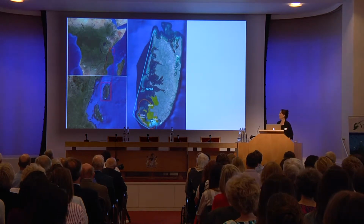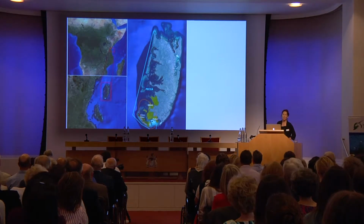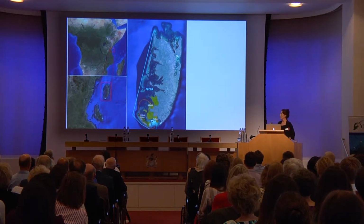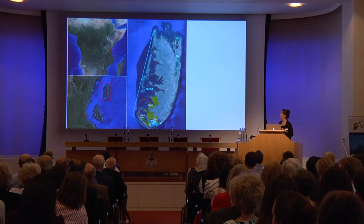Pemba Island lies on the east coast of Tanzania. It's the northernmost island of Zanzibar. It's a special island because it's an oceanic island, which means that it was never joined to the mainland. And it's separated from the mainland by a very deep channel of about 1,000 meters deep, which means that there's a strong coastal current which passes between it and the mainland, and there's lots of upwelling of nutrients, and there's a very rich fauna in that area.